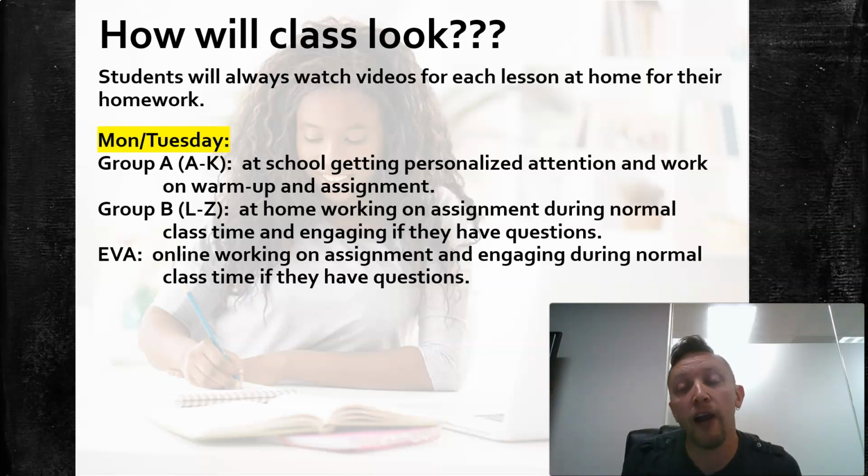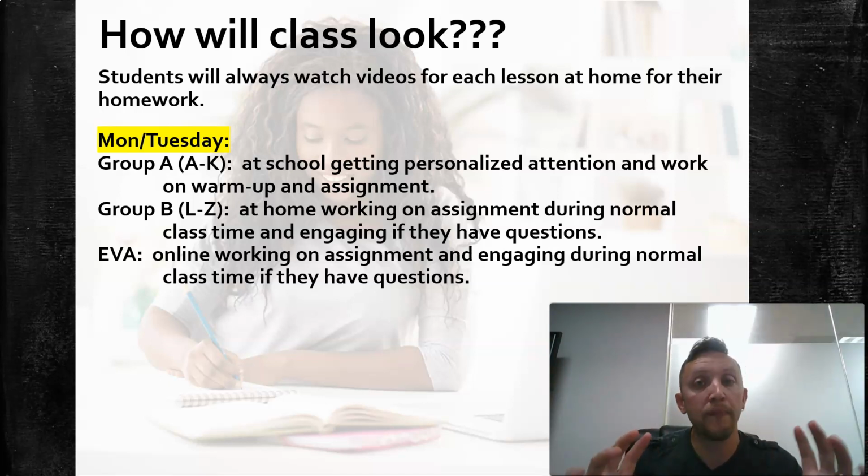Now, how will that look for hybrid students and for students that are working online, the AVA students? Students that are in hybrid, I am going to require them to still show up and be there for that class period. So that will be their attendance-based assignment. They will show up. They will be able to partake online with the warm-up activity. I'll have that on my screen, so they'll be able to follow along and do that and be able to ask questions online through the chat portion of Google Meet.